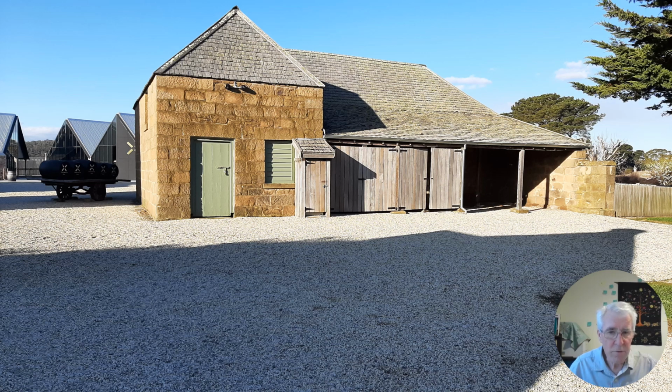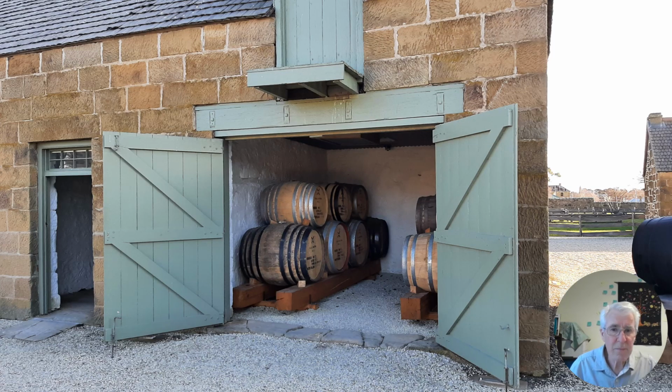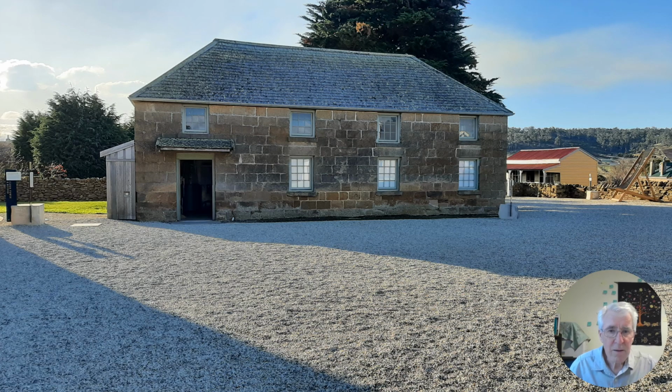There are a number of the old buildings still existing. These are the old stables, beautifully kept. There are also gardens there, but these are not open to the public. However, you can look over the fence. In the grounds there is a storehouse for barrels of liquor and another storehouse for wheat and flour.